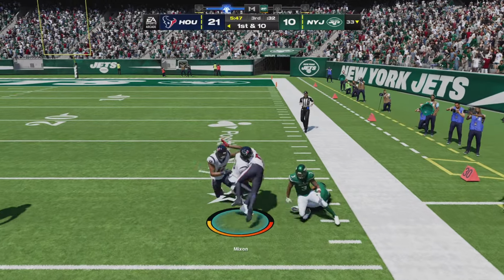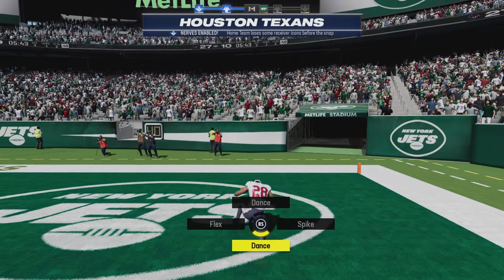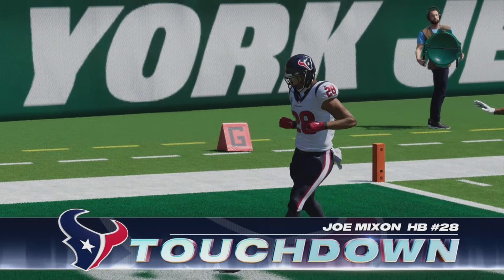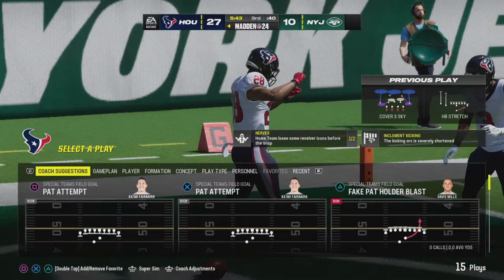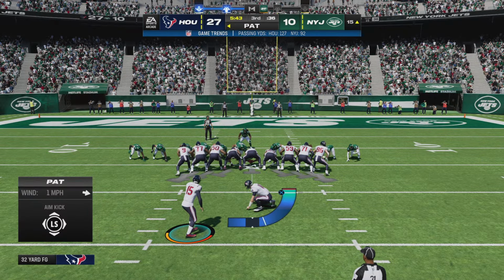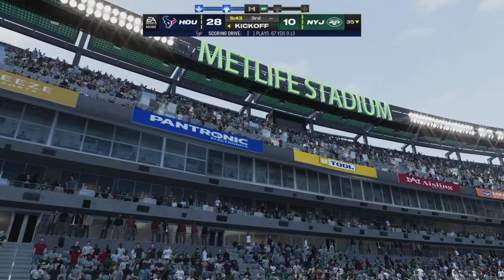And now off to the races down the right side. He may go. Joe Mixon, touchdown, Houston. Joe Mixon, 67 yards. And the Texans come right out of the locker room and score here in the opening minute of the third quarter. Fairbairn now to add the extra point. And the lead is up to 18 now.